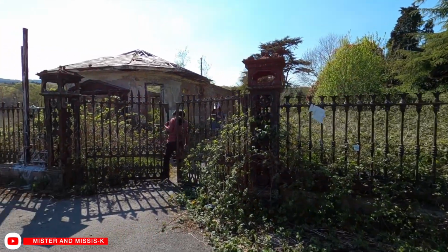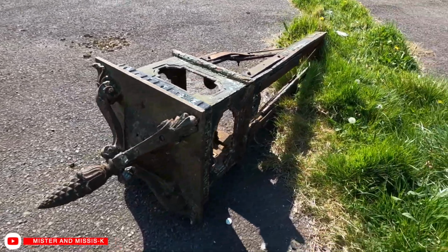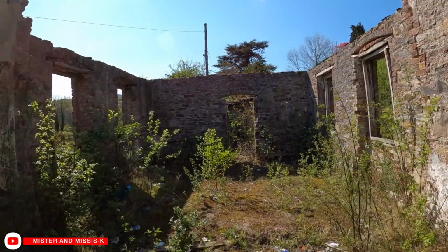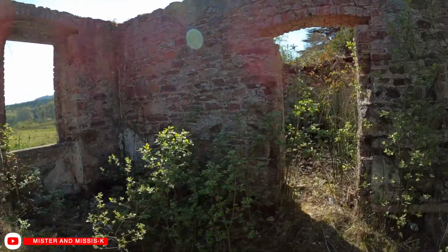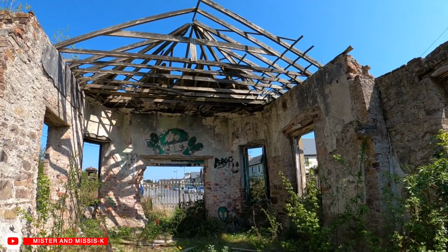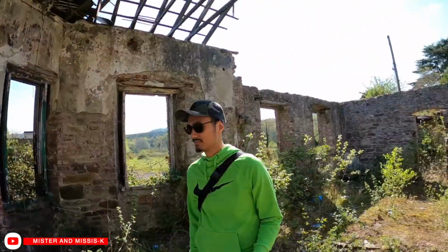We are now approaching the gate. I'm not sure if this gate used to be the gate for the factory or the main house. Oh, look at these fallen light posts. And as you can see here, the nature has taken over. I'm inside of this building just to show you how big the house or building is.